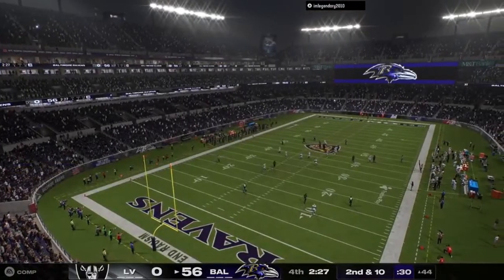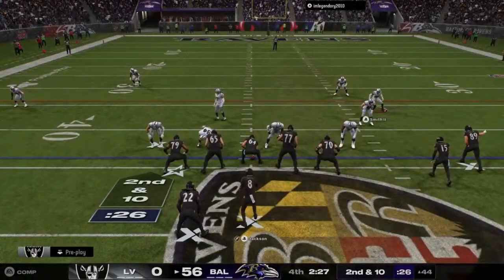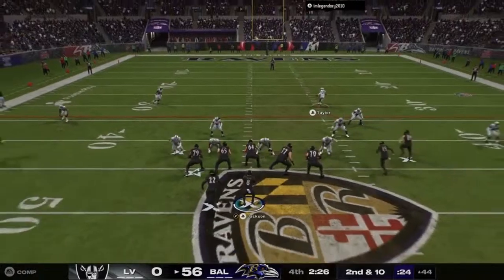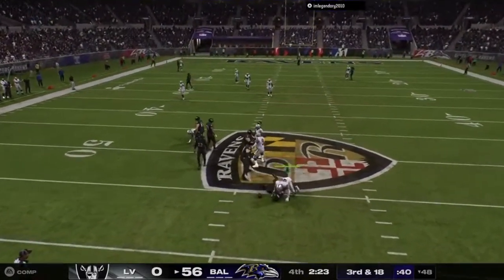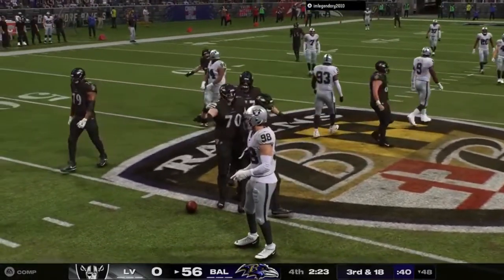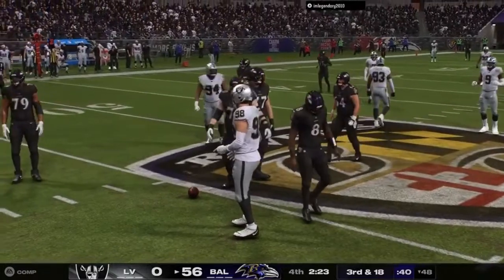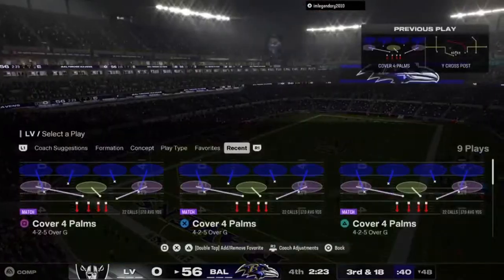Well, there's refusing to take your foot off the gas, and then there's this. I'm not even sure really how to classify. I mean, to have this type of lead in the fourth quarter and still... And they're going to get to him and take him down, taken back to the other side of midfield. Max Crosby, motor always running, gets there for the sack.